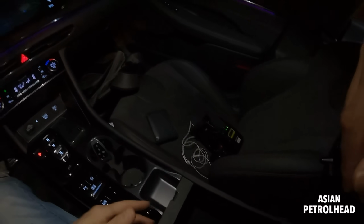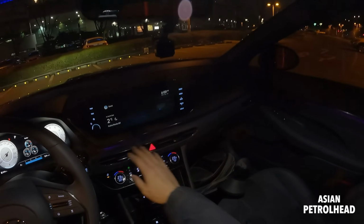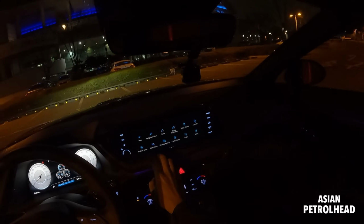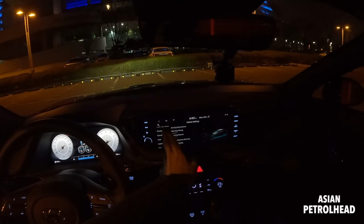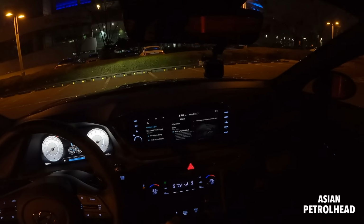You know, good storage area right there. And we also have a moon lamp. If you guys are interested, let me just show you the moon lamp quickly. Go to vehicle and go to lights and ambient lights, color. I'll just show you each of them.